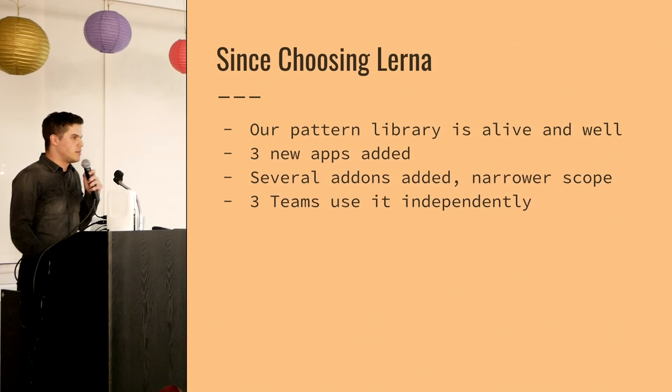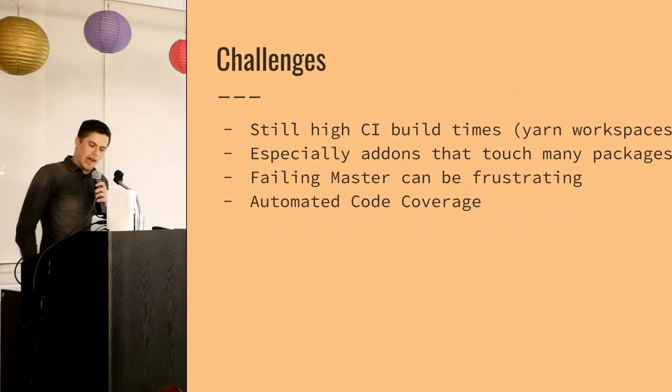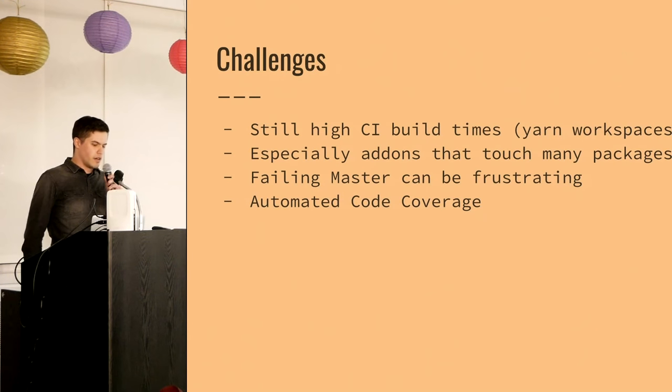Like I said, we have a bunch of teams using it independently. So it's been really nice. It hasn't been perfect. We still have high build times. One reason why, there's a trade-off. Sometimes the build times are actually great.